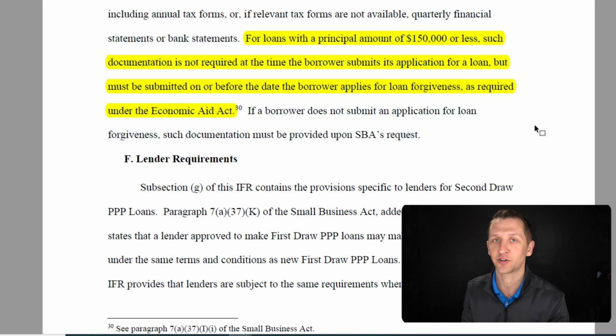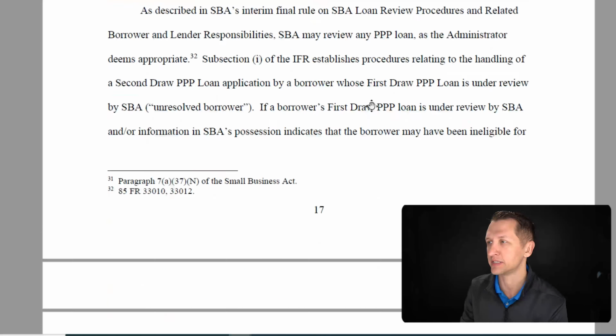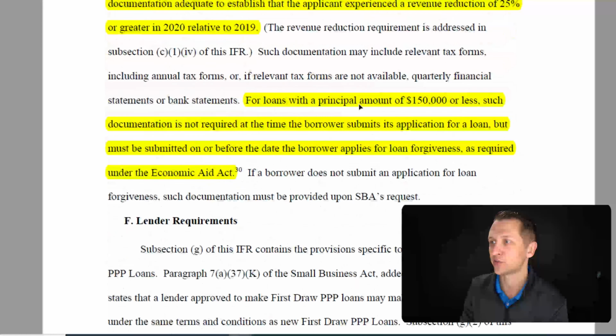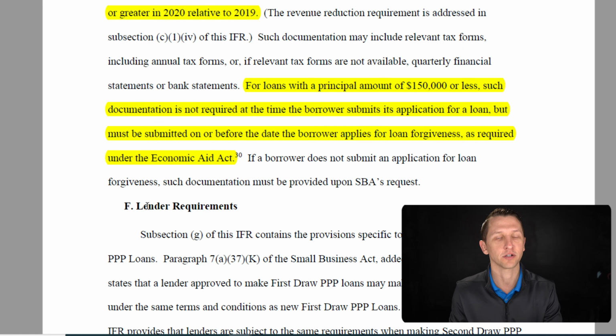So when you do the second round forgiveness, you're ready to go and you have the documentation, because you're going to need to submit it as required under the Economic Aid Act. And I believe that is the last bit that we're going to go through. So there's a lot of other details of other areas like lender requirements, which I'm not going to go through in this video, but in a nutshell, it's pretty easy. So I have it written right here.